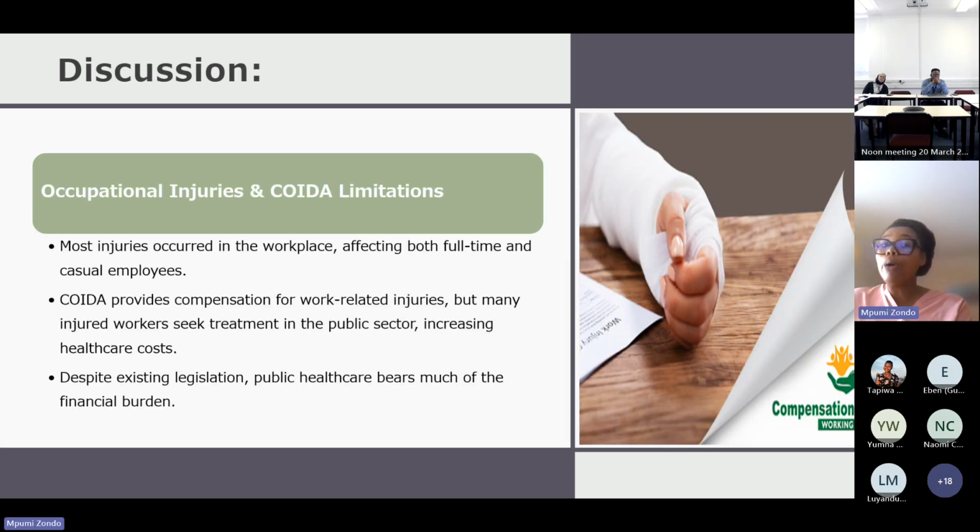In this study, most of the injuries occurred in an occupational setting, with more than half of the occupational injuries occurring in either full-time or casual employees who worked more than 24 hours a month for the same employer. This study aligned with the findings of Stewart et al., who conducted the occupational hand injury study at Chris Hani, who found that more than half of the occupational injuries sustained were either by full-time or contract employees.